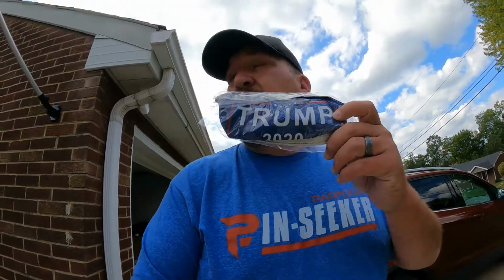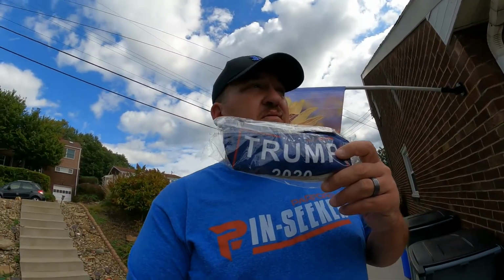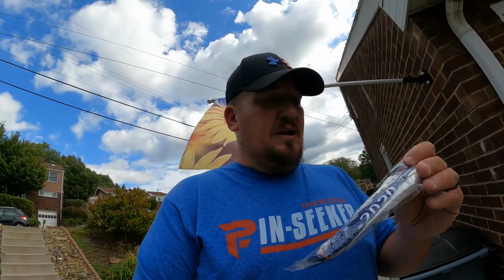Trump face masks. I'm going to include these. I'm probably not even going to list them. I'm going to include them with some of the random Trump flag orders, just toss them in there. All brand new, sealed.